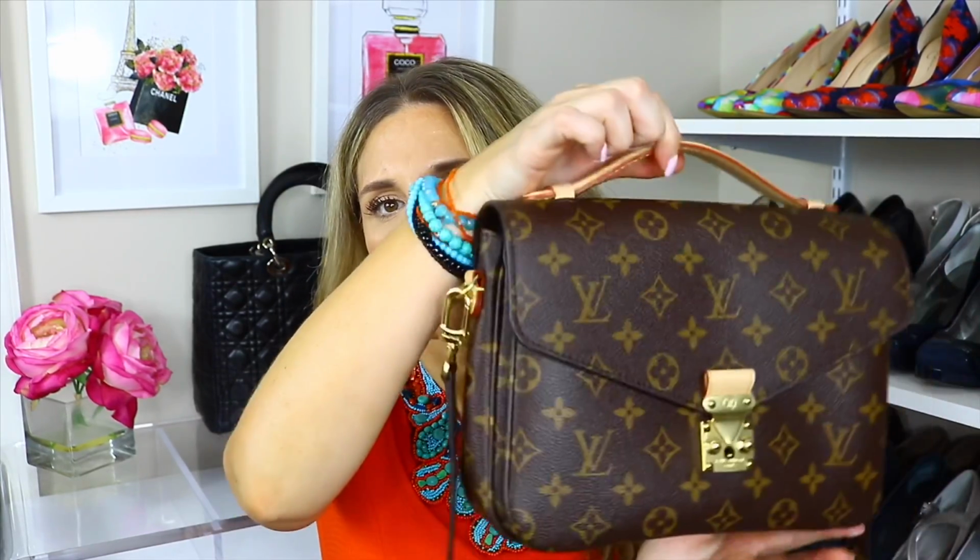Okay, so first let me talk about the Pochette Metis right here and just give you a little bit of a description of the bag. So this is what it looks like right here. It comes with a little clasp here. The features: it has a top handle, which I love, and it has a long crossbody strap. On the back, it has one exterior zip pocket, and on the inside it is a suede material.